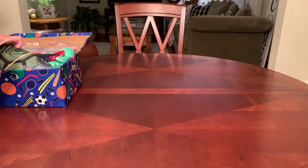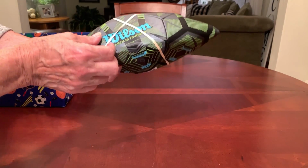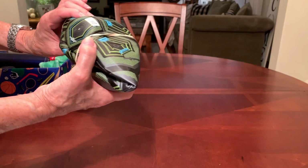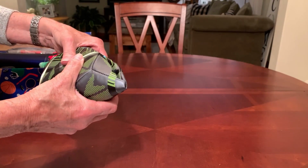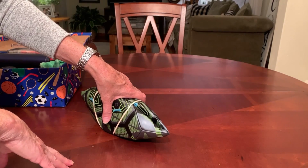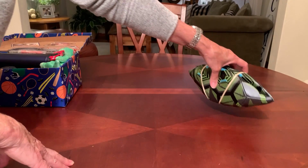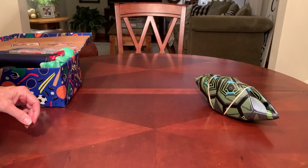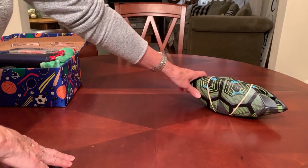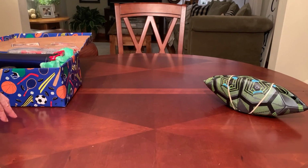Likely his wow item is going to be this soccer ball. It's a Wilson hex stinger, and I picked it up at a store near me called Menards. I had a rebate check to spend at Menards, and although this was $12, I only paid $2.53 for it after my rebate check. So that was a good deal.